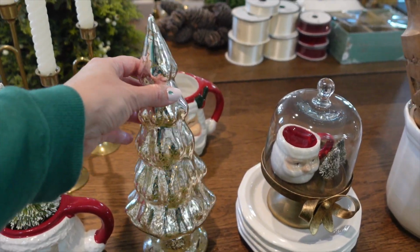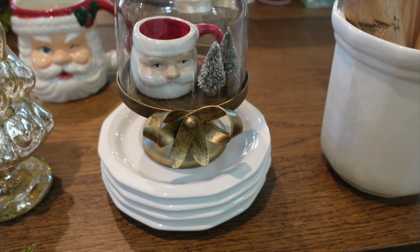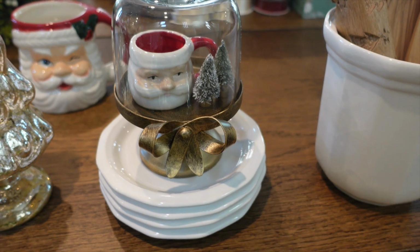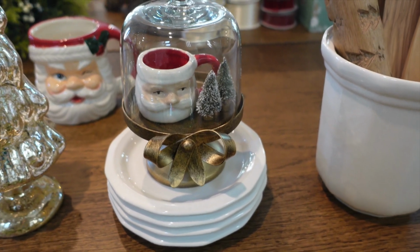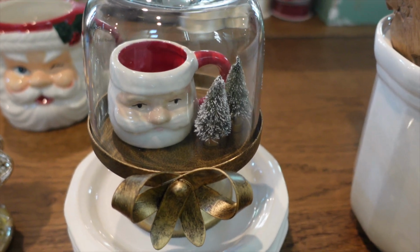This mercury glass tree, this one I purchased at Hobby Lobby last year. I'm using a few of my small Pfalzgraf plates. I just topped it with this tiered cloche, and then inside I just placed this tiny little Santa mug and a few little Christmas trees.